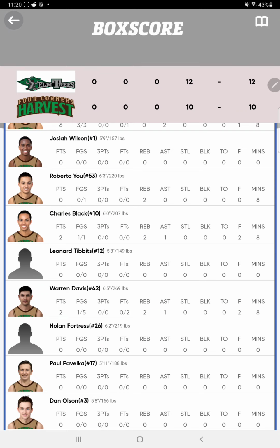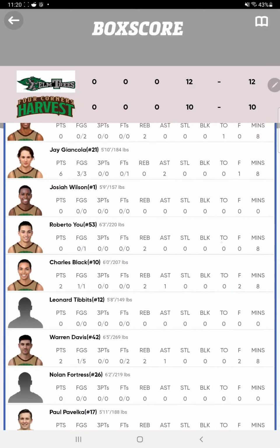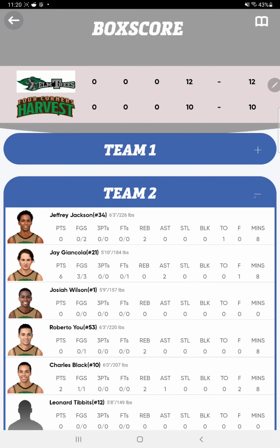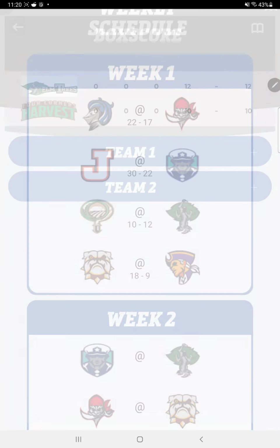Man, Warren was just taking a lot of shots. Look at that, 1 of 5. How are they running the offense through him? That's strange. And then Josiah Wilson didn't even play much. Looks like they just kind of had a clumsy game last time, so I'm not going to read too much into it.